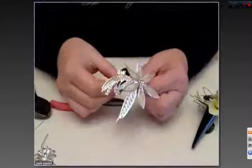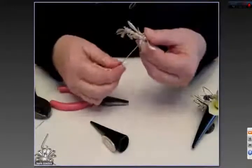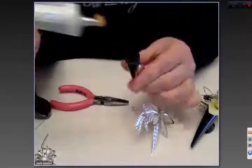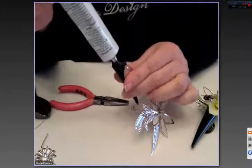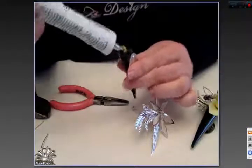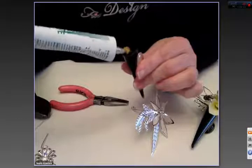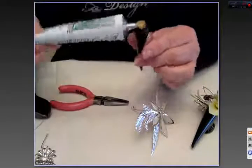This takes just a quick little measure. Make sure I can get it down in there. And with something like this, I like to put just a little bit of glue right down inside of there. Just go ahead and squeeze a little bit in so that I know what's going in there. And I've got that little glue glob that's forming on the end of my tube.